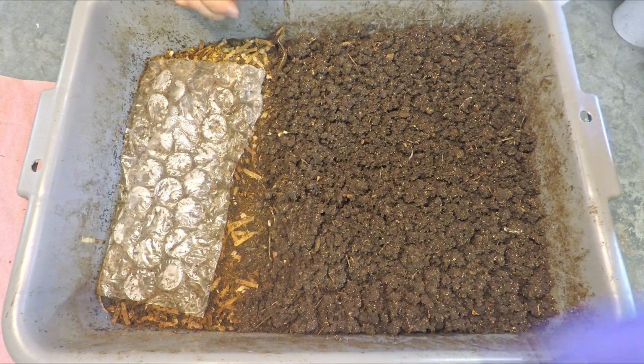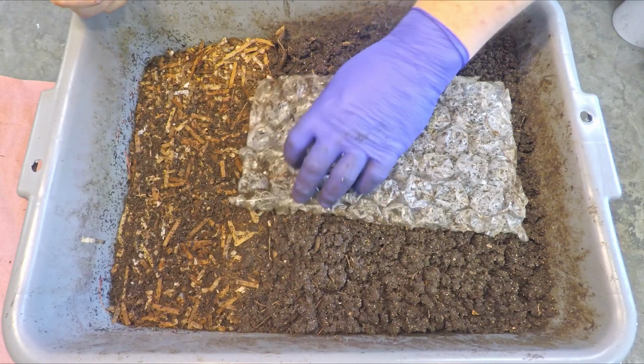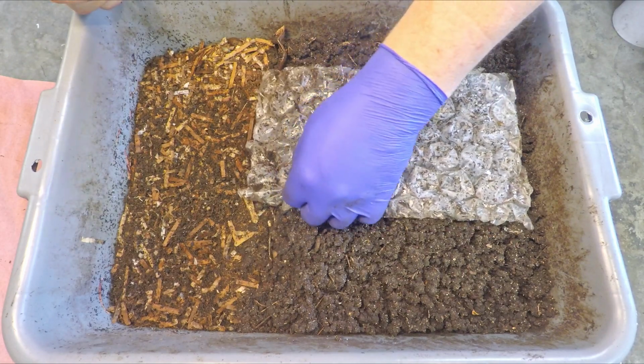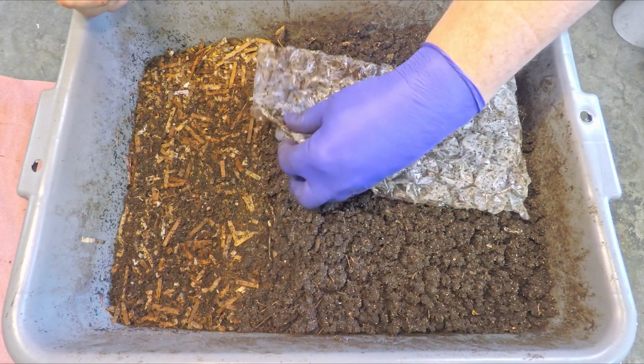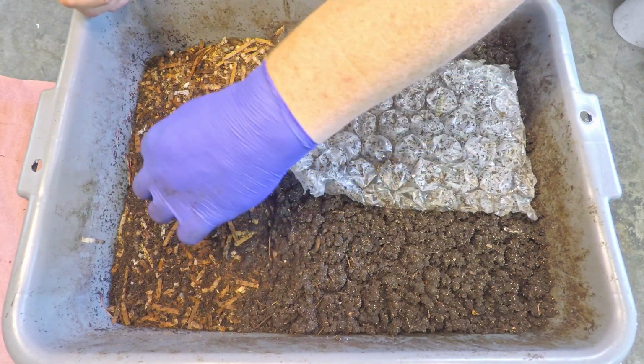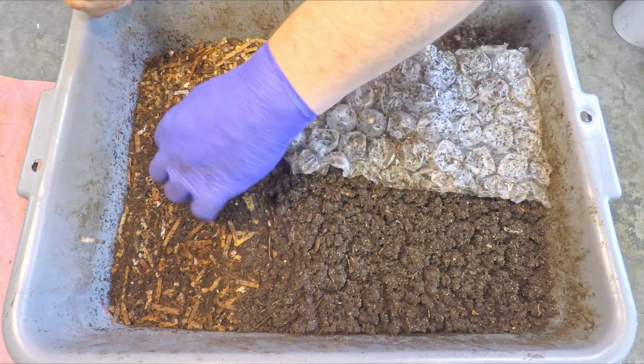So let's see here. I figured perhaps now, before we remove them and get the coverings out of sight, maybe we can once again take a moment or two to try to depopulate as many worms as possible from the top coverings.